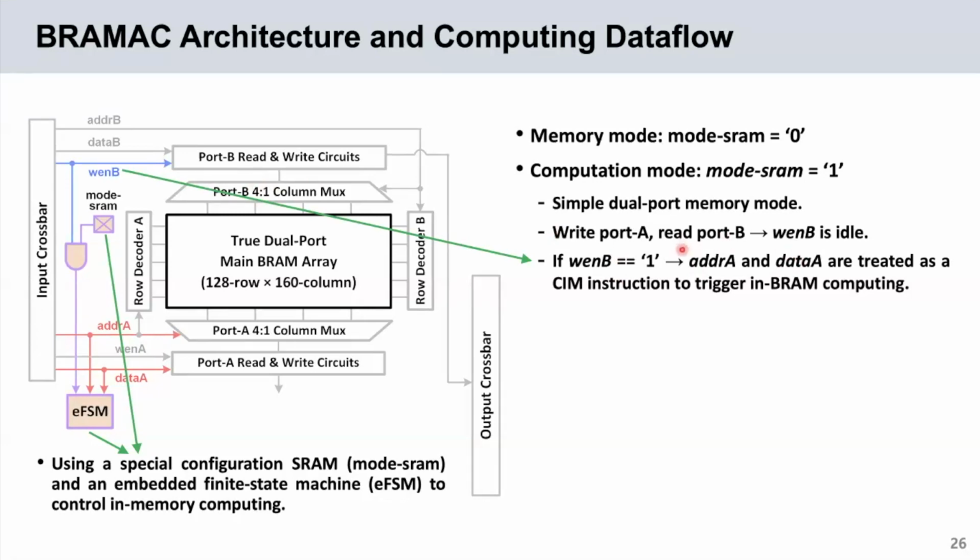Because we use port B only for the read operation, the write enable signal of port B is actually idle. It was originally used if you use port B as a write port, but now we don't use this signal because port B is a read port. So it's originally a don't-care, but now we reuse it to signal a computing-in-memory operation. If this write enable B is equal to 1, then the address A and data A from port A will be treated as a computing-in-memory instruction to trigger our compute-in-BRAM operations.